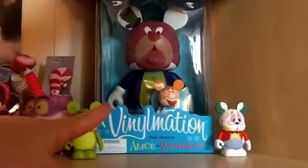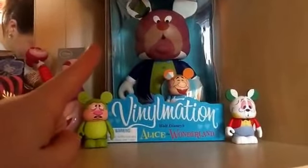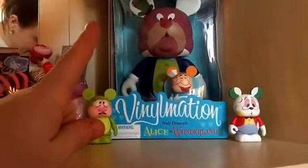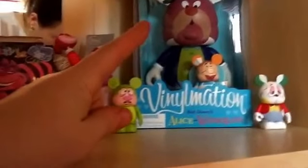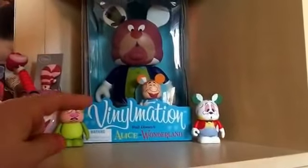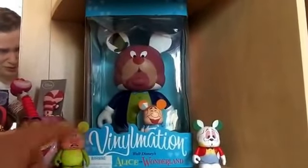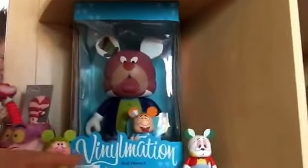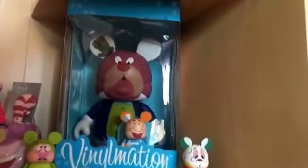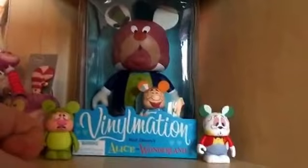And then I managed to get this set, which is a limited edition of 1,500. They were released in Disney World. And this one is of the Walrus and the Carpenter. I don't know what height, but he's one of the biggest ones that you can get. And then you've got the 9-inch Carpenter. This cost me about £40 in total, but I don't mind because it's a limited edition.